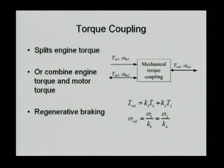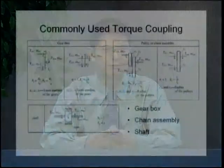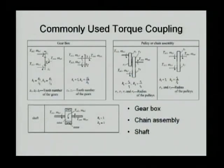How do you do mechanical coupling? In fact, there are a number of different ways to do mechanical coupling. On this diagram, we have three different methods to do the coupling. The top left diagram shows gear coupling. The top right corner shows a belt or pulley type of coupling. And the last one shows a common shaft coupling. So let's look at them one by one.